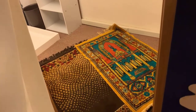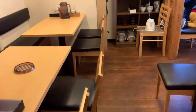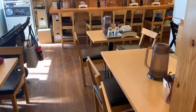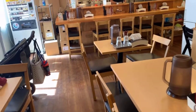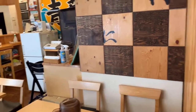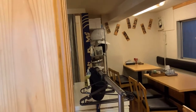And that's really nice that nowadays restaurants are also having prayer space, and that's really good for customers or Muslim tourists because it's literally very hard to find prayer places or a mosque. If the mosque is very far, you need somewhere to pray. So that's really nice that Ayamya Ramen restaurant does have a praying space.